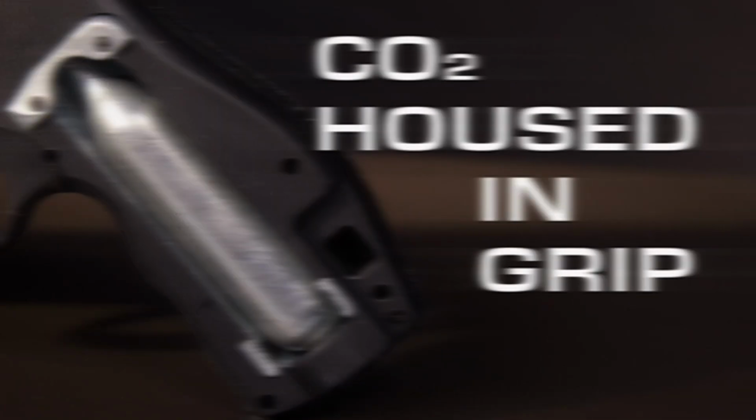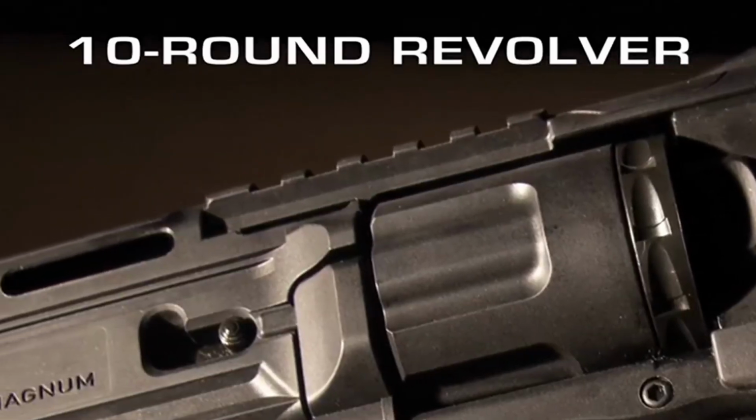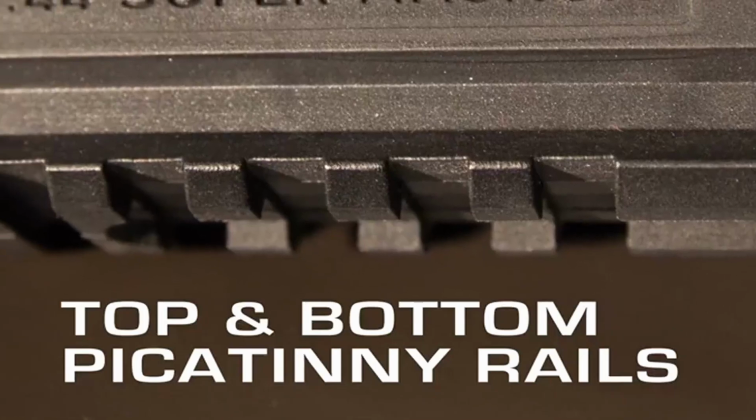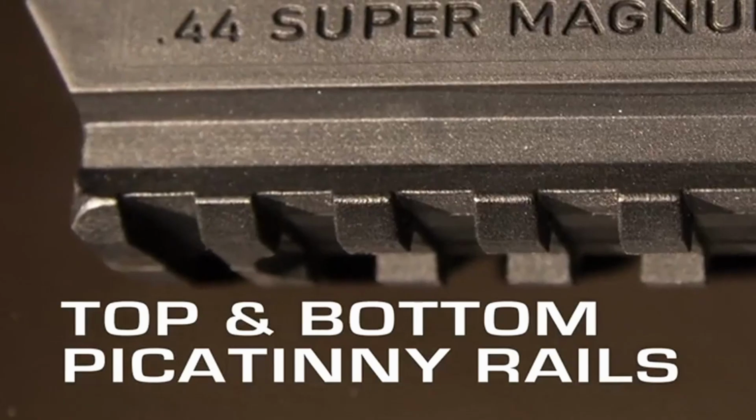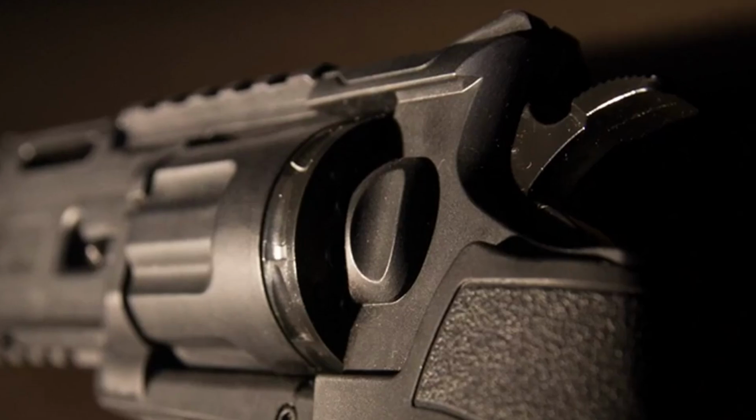It's a lot of fun to shoot, and it's perfect for target practice or just plinking around the backyard. Whether you're a seasoned airgunner or just starting out, the Umarex Brodax is a great choice. It's a fun and affordable way to experience the thrill of shooting a revolver.